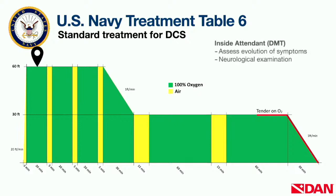After 20 minutes, the diver will be breathing air, right? He does this air break. And we do these air breaks to prevent oxygen toxicity. Every time you stop breathing oxygen at that depth and you start breathing air, your body catches up and recuperates from all that oxidative stress that breathing oxygen at that depth causes.